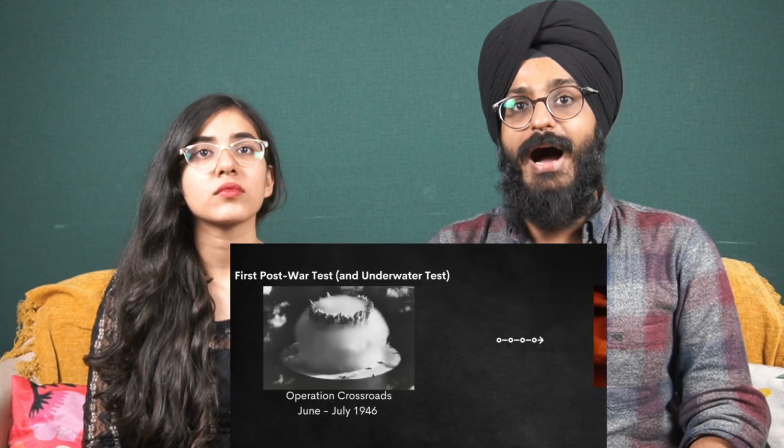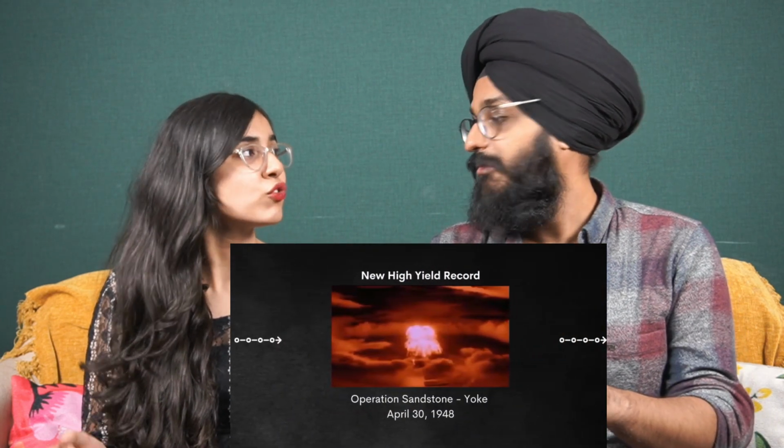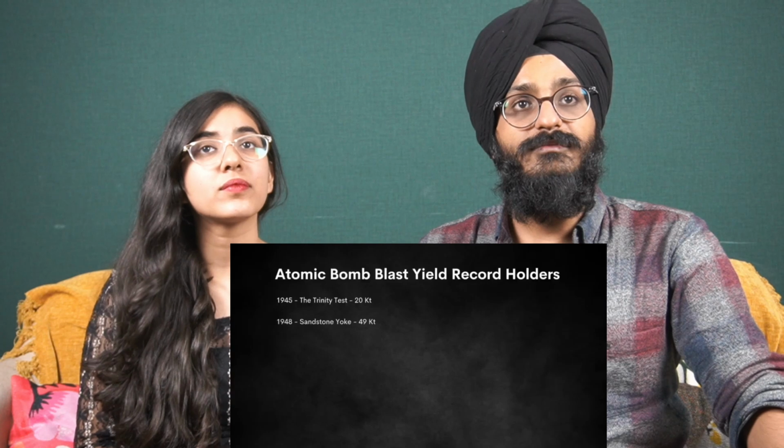After Operation Crossroads came Operation Sandstone in 1948. The whole ship is gone. This test was the first to occur at Enewetak Atoll and also featured a new high-yield record with Sandstone Yoke, which produced a yield of 49 kilotons on April 30th, 1948. So we have a new bomb to put on the list.